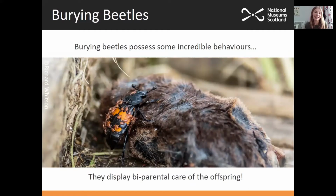Now, I mentioned they possess these fascinating behaviours. This is biparental care. So what this means is that both male and female will work together to care for their offspring. And this is quite unusual amongst insects. And it involves quite a few different tactics.